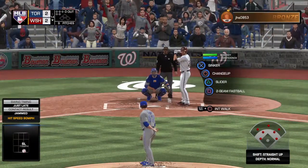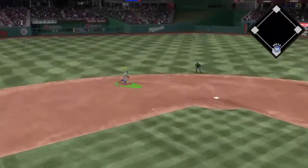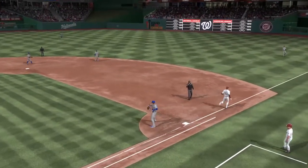Here's the catcher, Matt Wieters now. 0-for-4 with a strikeout thus far. Hit back up the middle. Solarte fields it cleanly. And he's retired, 1 away.